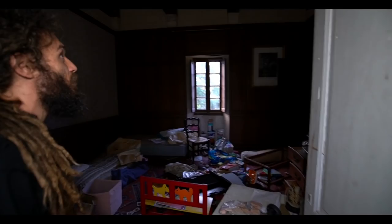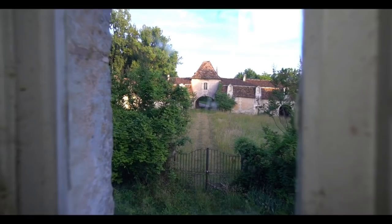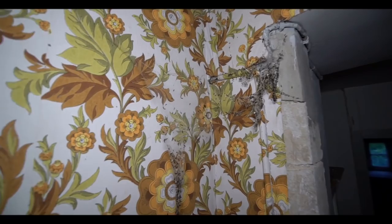What a shame. These rooms back here are just trash. I guess they were using them as storage, maybe. I don't know. Wood panel wood as well. Yeah. Roof coming in. Whoa! Yeah, storage. A little boot. Wow, look at that view. It's all massive outbuildings, isn't it? They look pretty trash, though. Look at that cobweb filled with dirt. I know. It's disgusting.